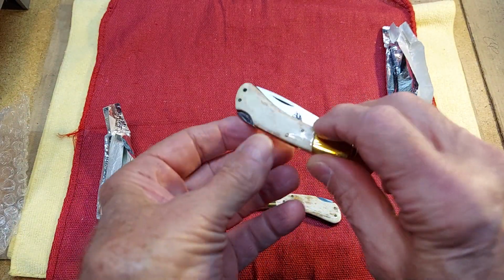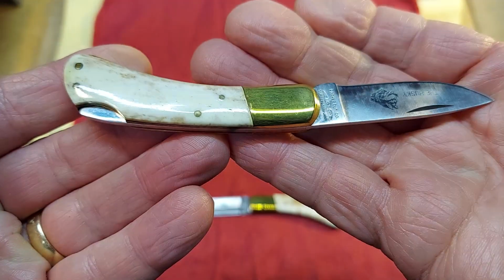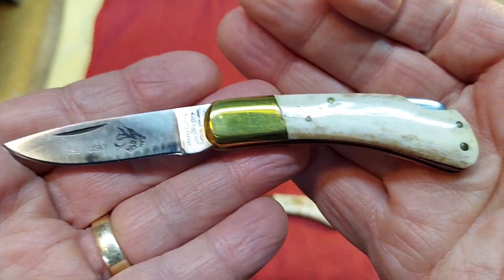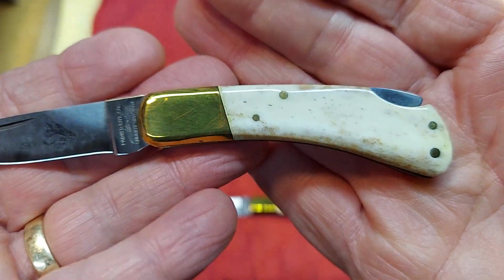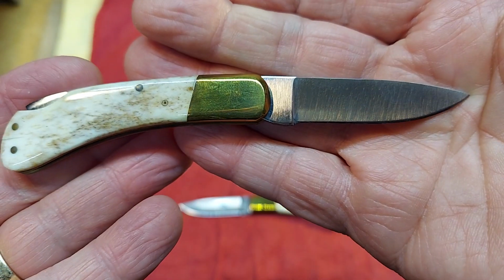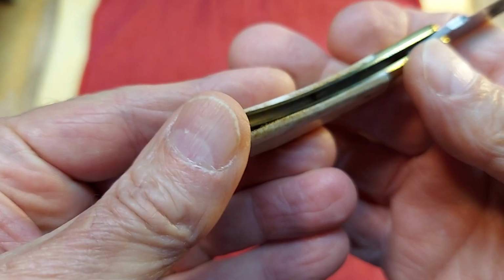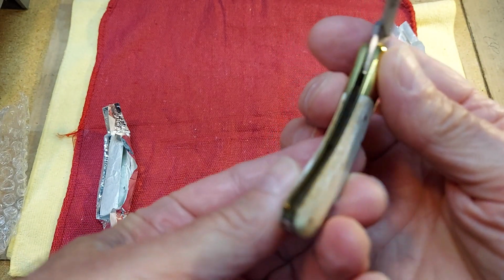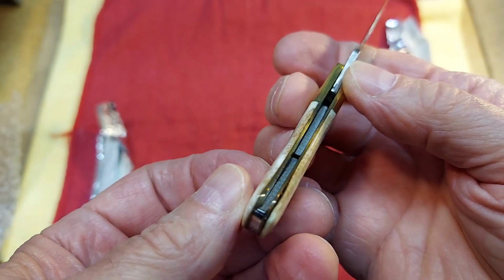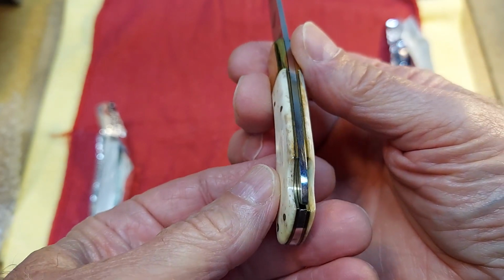There's the first one. There's the second one. Both of them pretty much in the same condition, and a little bit of tarnish down in there on the liners. That's just from sitting over the years.